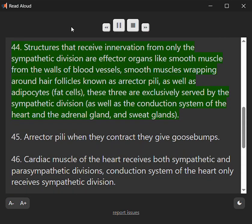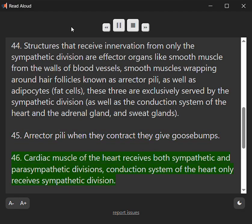44. Structures that receive innervation from only the sympathetic division are effector organs like smooth muscle from the walls of blood vessels, smooth muscles wrapping around hair follicles known as erector pili, as well as adipocytes, fat cells. These three are exclusively served by the sympathetic division, as well as the conduction system of the heart, the adrenal gland, and sweat glands. 45. Erector pili, when they contract, give goosebumps.